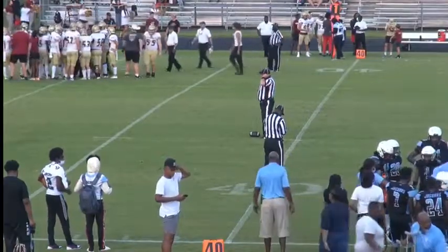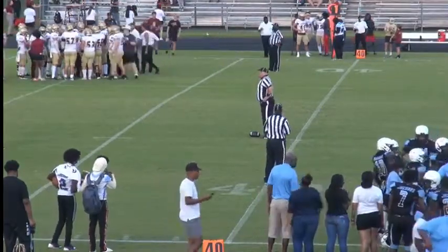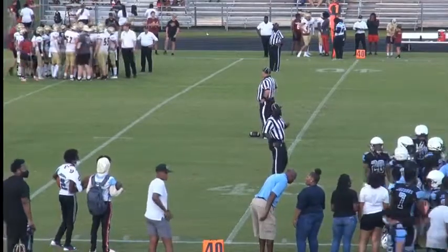Jaguar fans, let's make some noise for the 2021-2022 Gadsden County High School Varsity Cheerleaders.